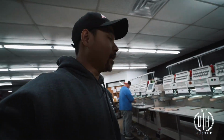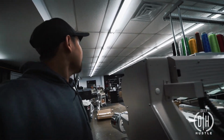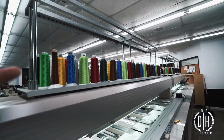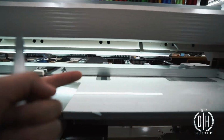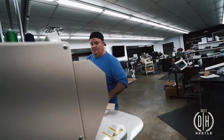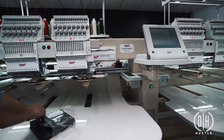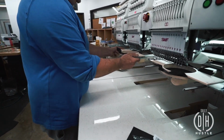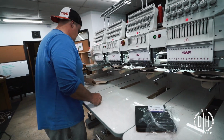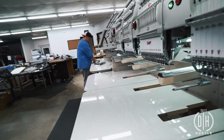Alright guys, it is almost 7 p.m. and we finally got this. We got all the threads threaded through right here. Love that LED light, guys. Much better. Let's see now. We are going to run a sample. We've got a cutaway and then running the number 15 hoop. Test all these heads here. So that's what we are doing.